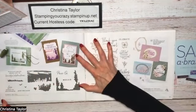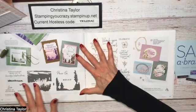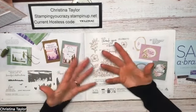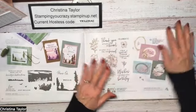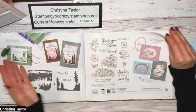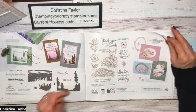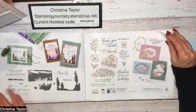The next stamp set on page 64 is called Picturesque. And this stamp set just uses these multiple images to create wilderness scenes, outdoor images, in a very simplistic way. This would work nicely with the Enjoy the Journey suite that we talked about just a little bit ago. This stamp set would complement that nicely.